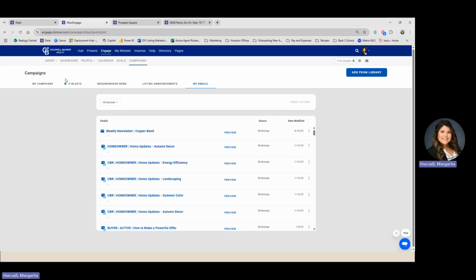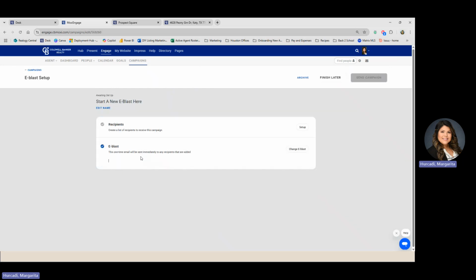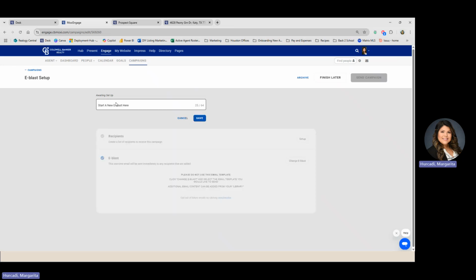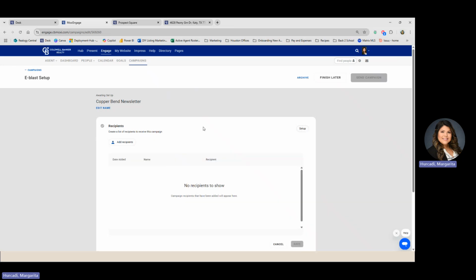So remember how we added the eBlast option over here. So we're going to select eBlast and click this top one. That's the one we just added earlier. And we're going to rename this so we know when we sent it. So this is just for your record. So Copperbend newsletter. And saving that and setting up the recipients.